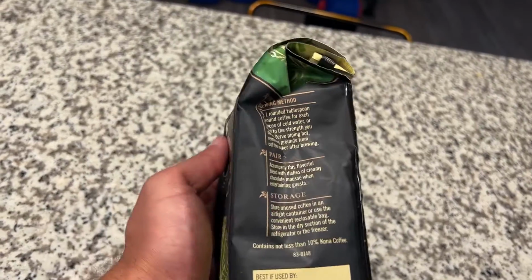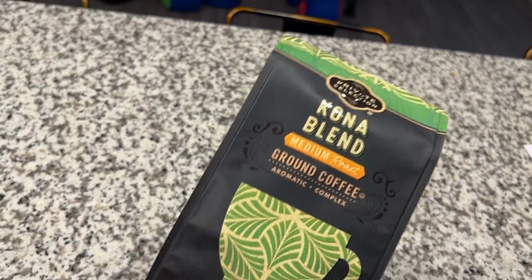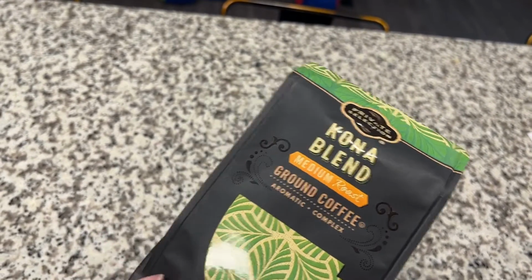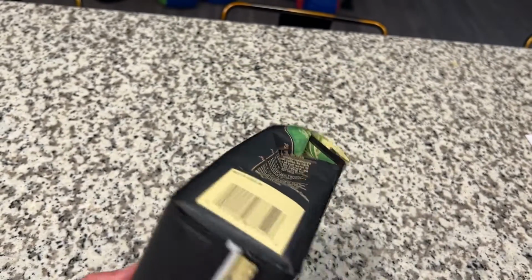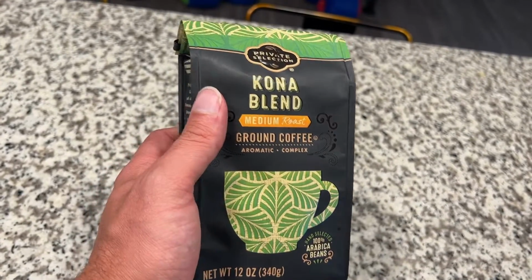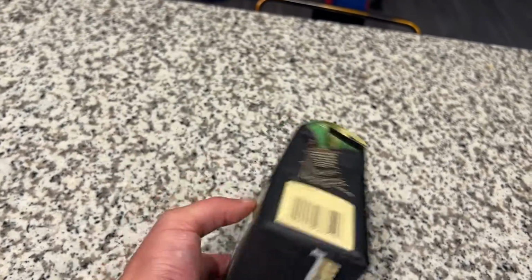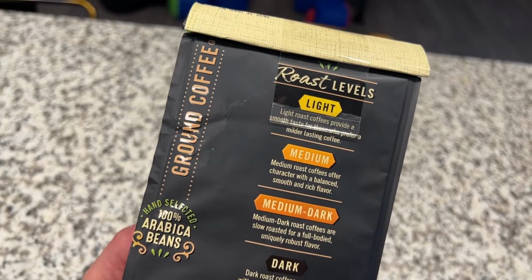I have been using the standard run-of-the-mill Folgers medium roast because it's cheap and I can buy it in bulk. Figured I'd give something else a try just because Kona is hard to find in my area and this is the only one I could find. So we're gonna go ahead and open this up, give it the good old smell test, and hopefully in the next 5 minutes, the taste test.